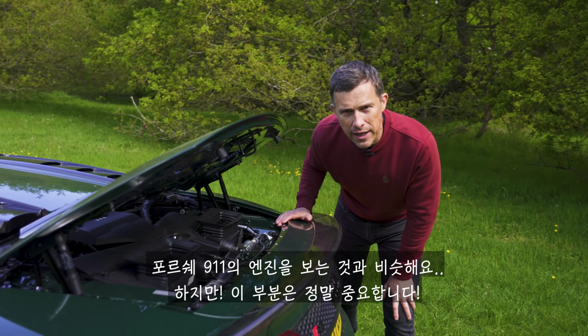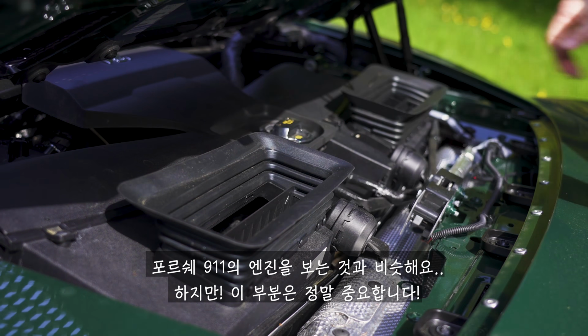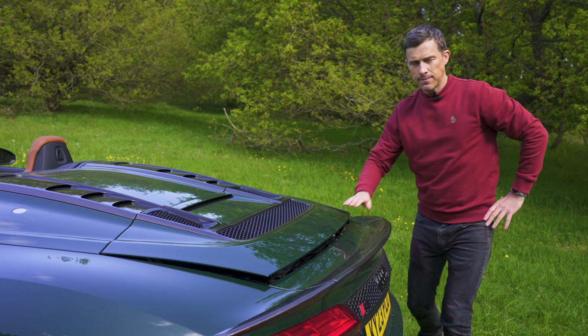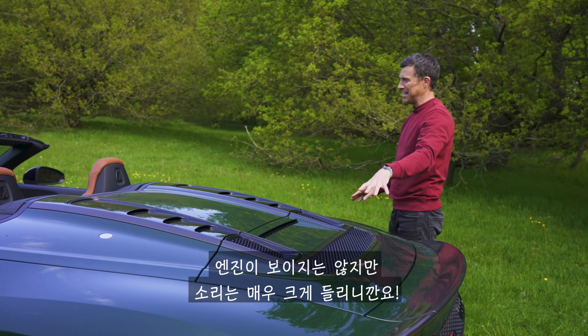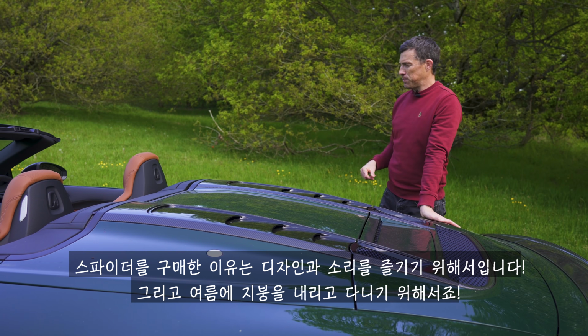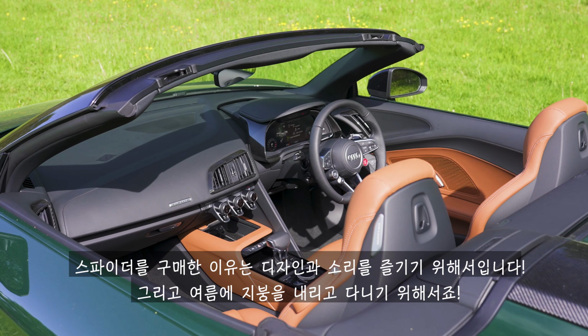It's a bit like looking at the engine on a Porsche 911. However, these bits are important. They're your air intakes. Because while you might not be able to see the engine, you can sure as hell hear the engine. So, I went for the Spider for the enjoyment of the noise and the look, and for having the roof down in the summer.